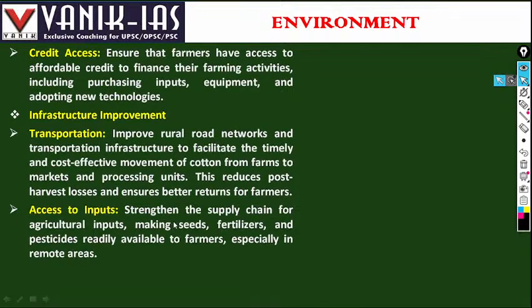Credit access: ensure that farmers have access to affordable credit to finance their farming activities, including purchasing inputs, equipment, and adopting new technology. Infrastructure improvement, transportation: improve rural road networks and transportation infrastructure to facilitate the timely and cost-effective movement of cotton from farm to market and processing units. This reduces post-harvest losses and ensures better returns for farmers.